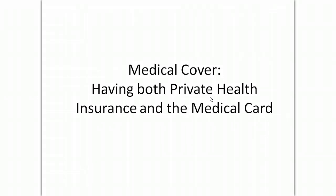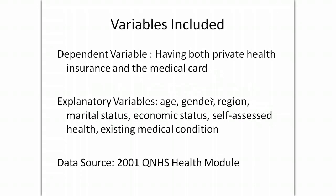in hospital. And why it is that people would have both, why would they be willing to go and purchase private health insurance at a substantial cost when they're entitled to the medical card, which is means tested for most groups, but is almost universal for those aged over 70. So in this analysis, our dependent variable is those people who have both private health insurance and the medical card. So there's a certain group of people out there who are covered twice.